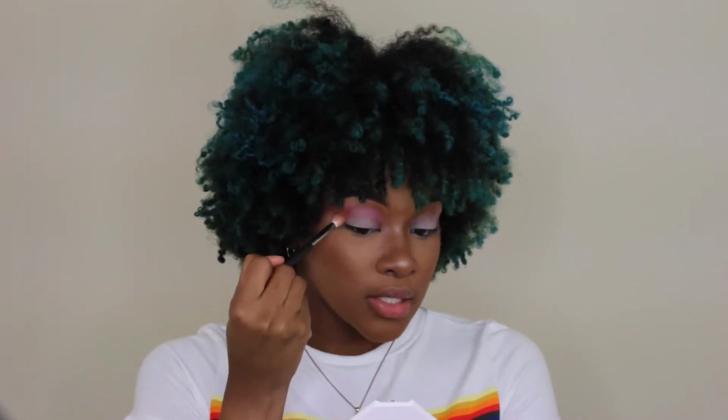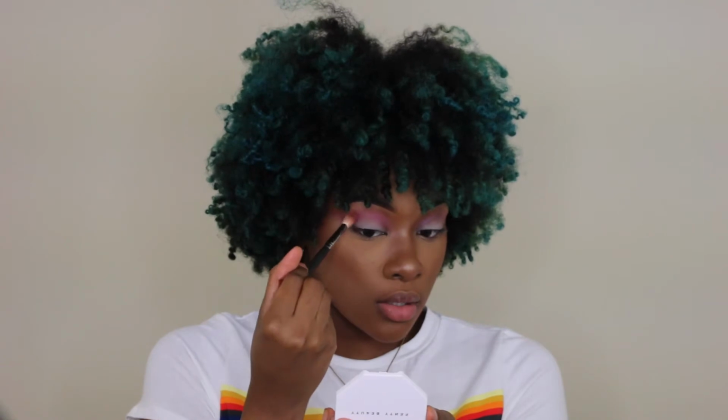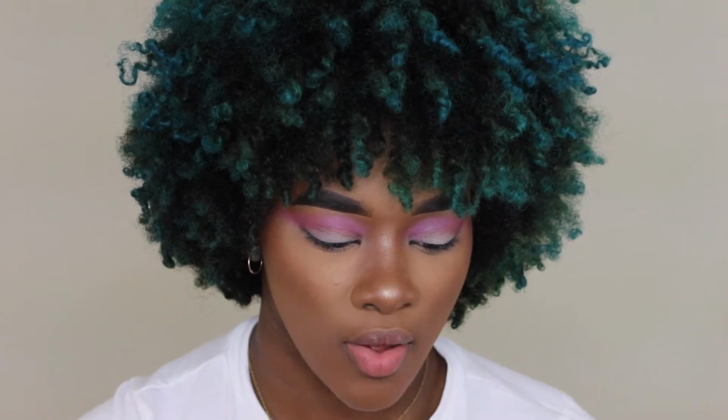This is different for me because I've never just did an all shimmer eye. This is pretty. I like this. It's buildable, so you can really build it up to intensify this pink if you want to. Well, the color just in general. I should have zoomed in. I hate when I do that. Okay. You know, I like it. I like this. I really like this.